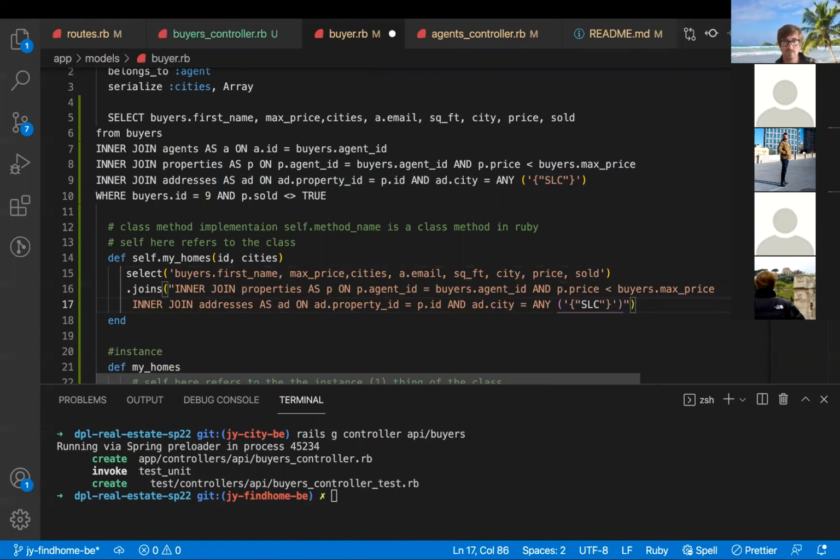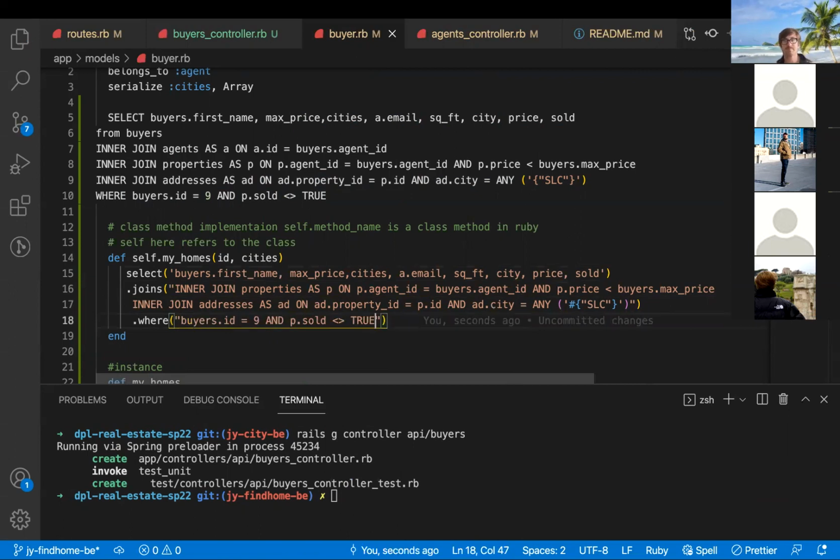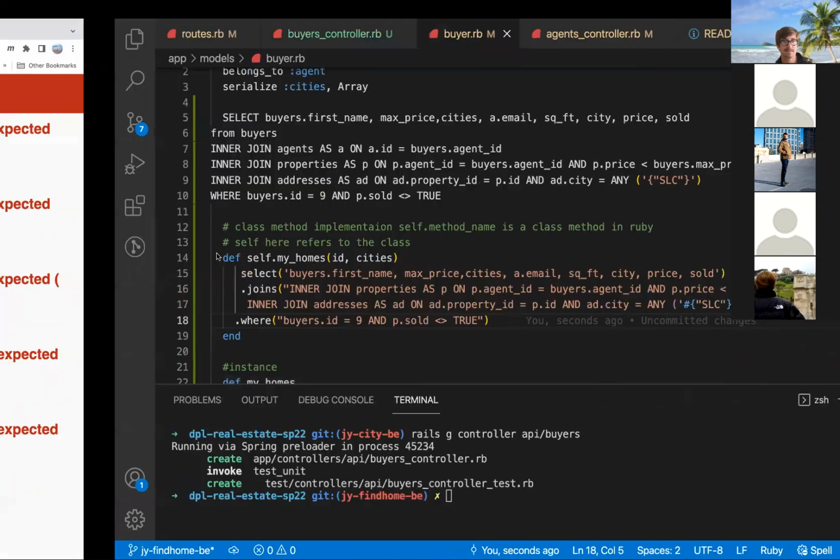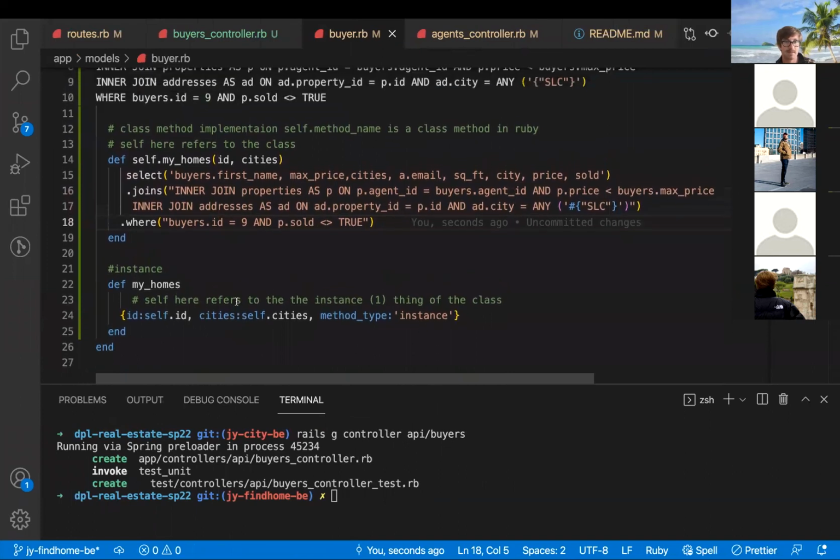Actually, no. This is going to cause a bug though, because I have double quotes here, so that's going to end that double quote. So I'm going to need to, this gets so messy. I want to interpolate this. Does that do it? I think that does it. And then I'll do my dot where. Unexpected end. I don't know if it likes this.